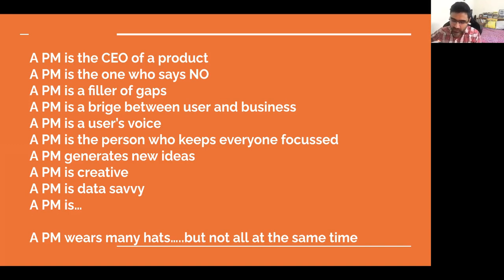So instead of boring you with theoretical presentations, I thought we'll just go through a case. We'll discuss how a particular product person reacts throughout that case and take you through a journey, and you can figure out what kind of hats they are wearing at what points of time, and also give you a good context of what a typical product management job looks like in a mid or large corporation.